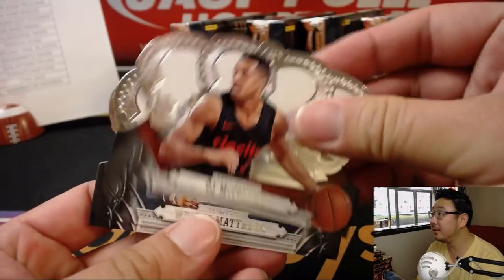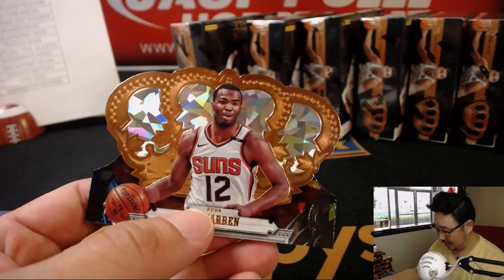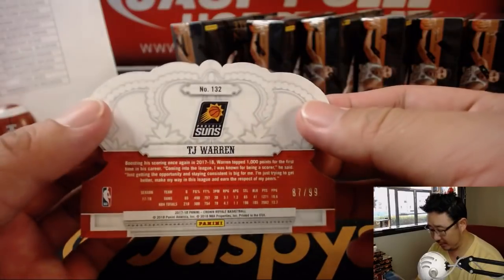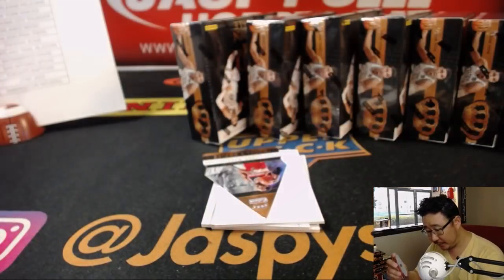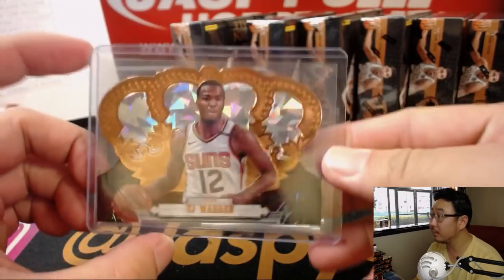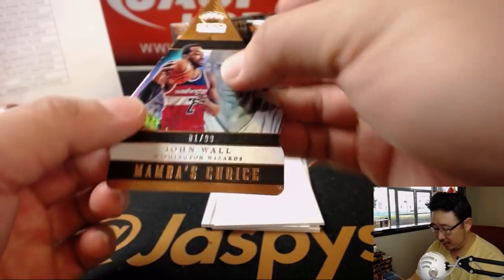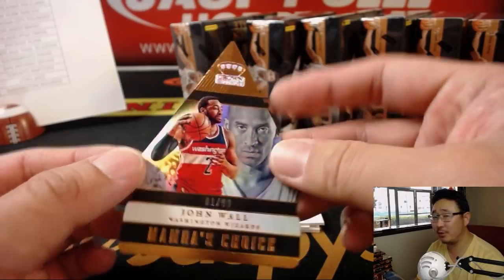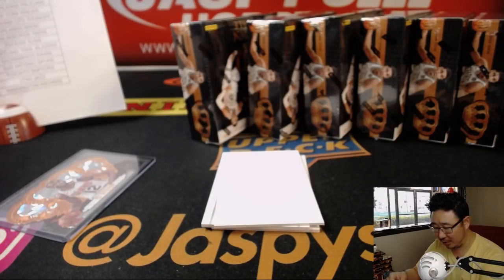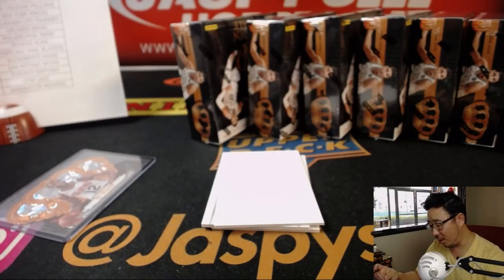Nice. I really like this right here with the cracked ice in the back. There's TJ Warren. That's 87 out of 99. And then we've got Mamba's Choice. Did the Mamba really choose all these guys? I would imagine so. They wouldn't just be able to call it Mamba's Choice without him selecting some of these names. There's John Wall, 1 out of 99. That goes to the Wizards for Scott.